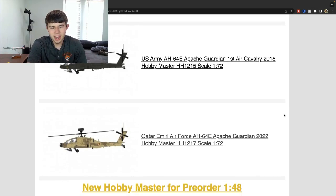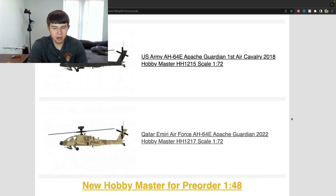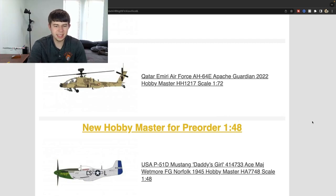Very nice. And here we go with some 1/48 scales, so probably some Spitfires. Let's see what we got. Yes, indeed. USA P-51 Mustang Daddy's Girl 414733, Ace Modest Westmore, FG Norfolk 1945. Really cool aircraft right there. I would like to get one of these Spitfires sometime, but I think this is a very nice aircraft, and I really like the livery they got going there. That is really nice. So good effort right there from Daddy's Girl with the Norfolk one.